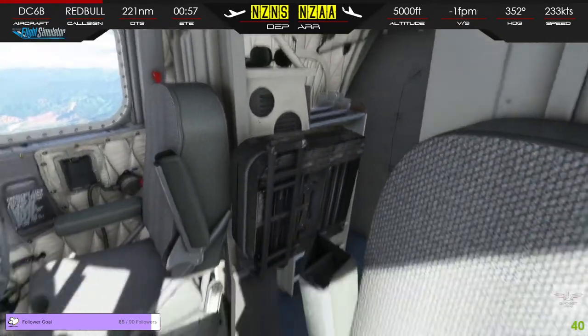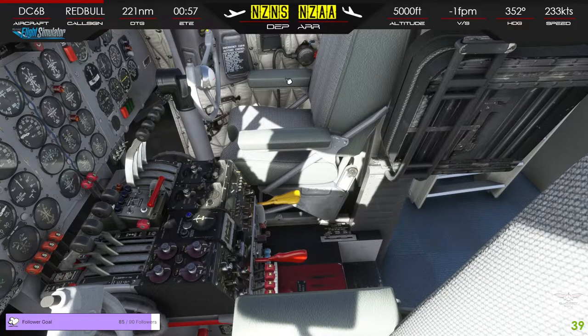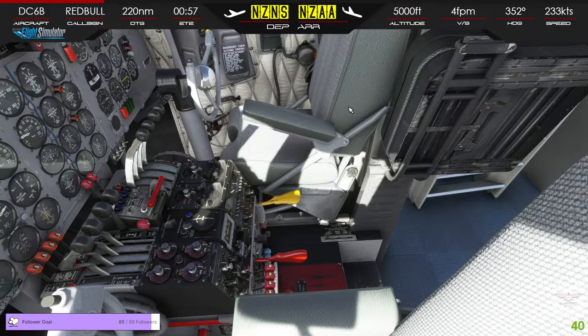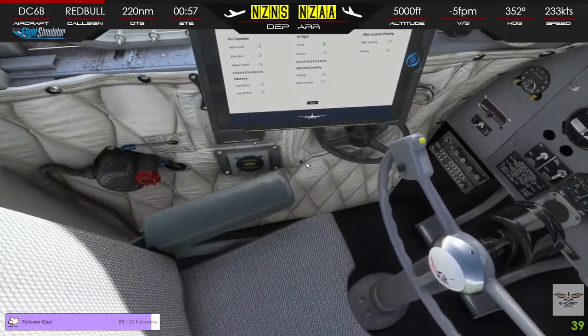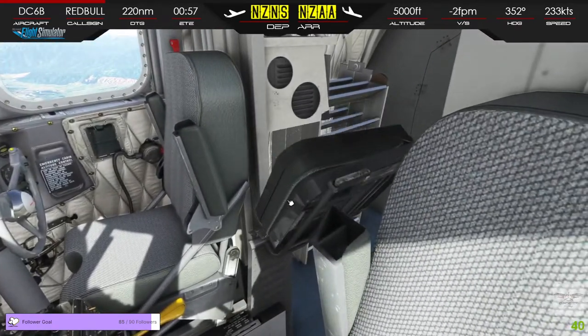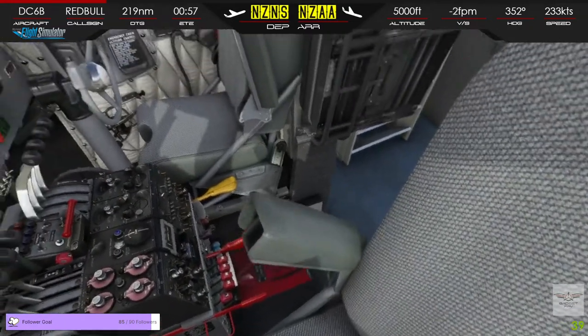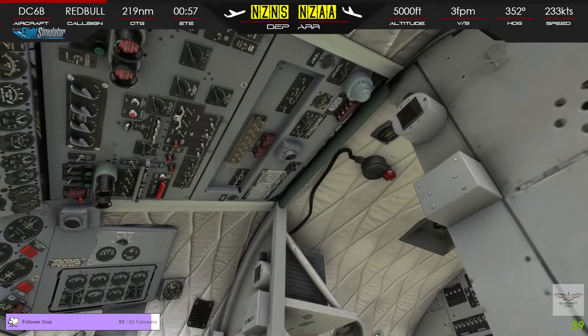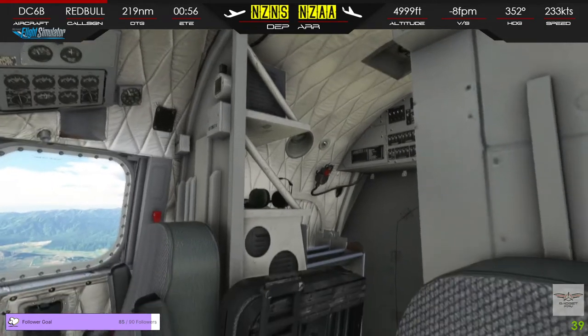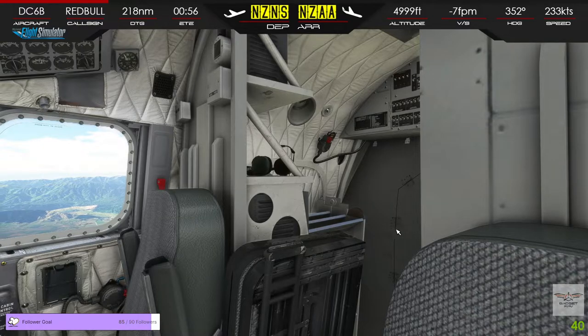Look at the detail in this cockpit. It's just lovely. Do those go up? Yep, they go up as well. There we go. Don't need an armrest, do I? There we go. Jump seat as well. There we are. Whoops. Some of the animations are really, really nice. All the fuse box there is all functional. But I dare not trip any of them because I have no idea what they do. Well, I know what fuses do, but I don't know what they'll switch off.